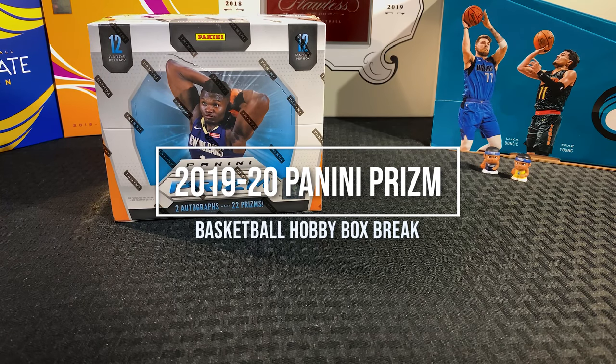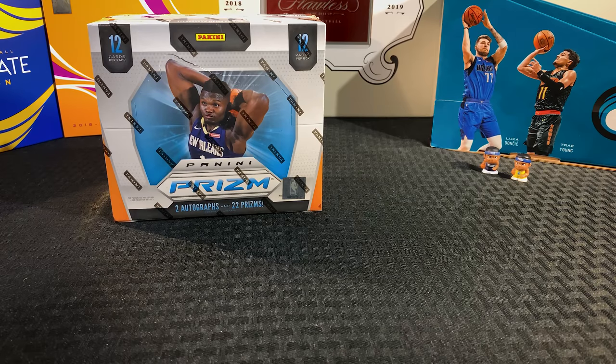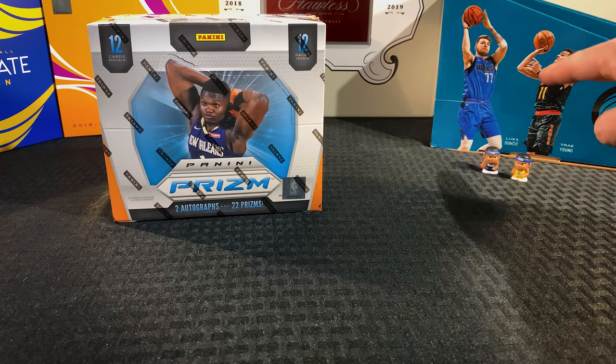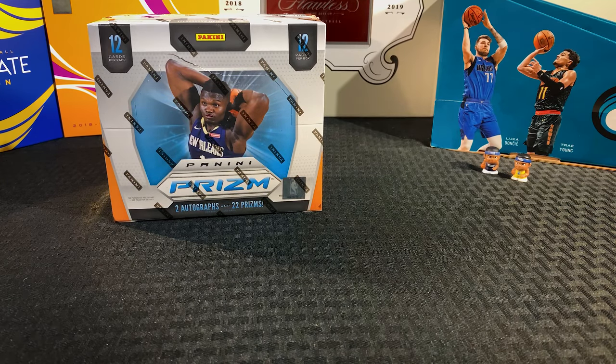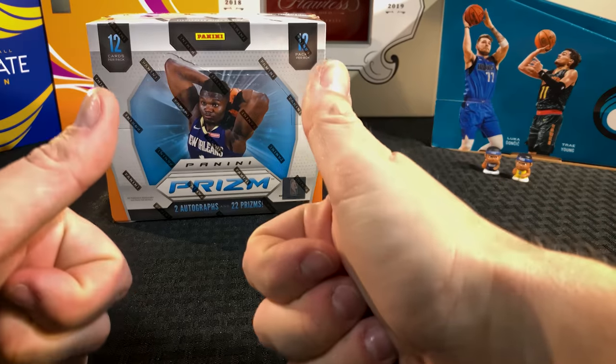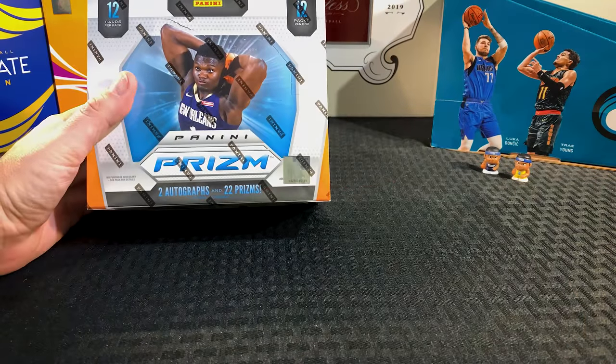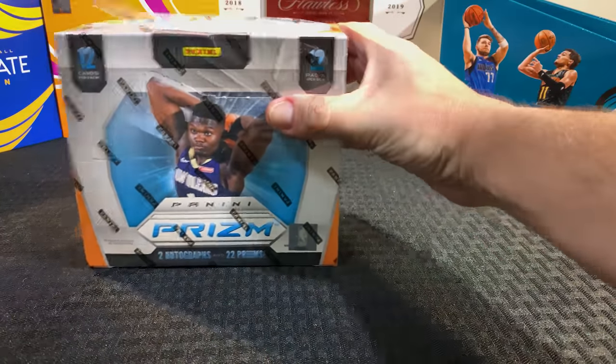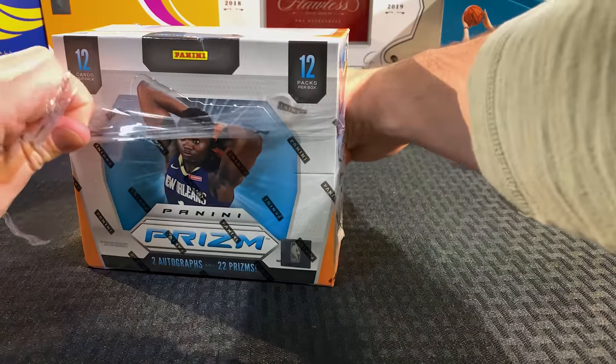We're back at it. We're going to break this Panini Prizm hobby box. We got 12 packs, and we're going to try to pull some fun things. I got my homies and my other homies. They're here. Thanks for being here. I've been looking a long time to get my hands on these. This has not been easy to grab.